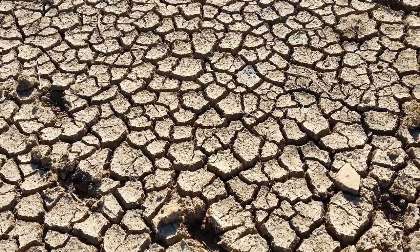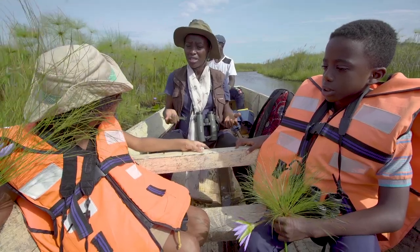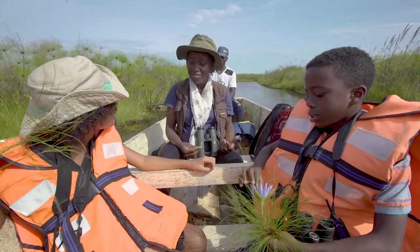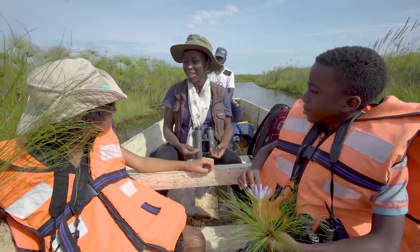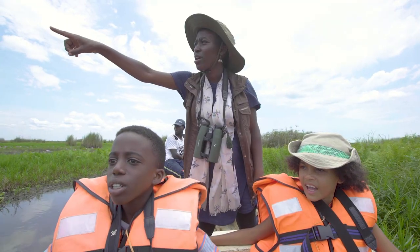Once the water dries, then we have no water to use at home. The temperatures will become hot. It will not be as cool as it is. So it's bad for our planet? Yes, it's very bad. We need wetlands to stay.